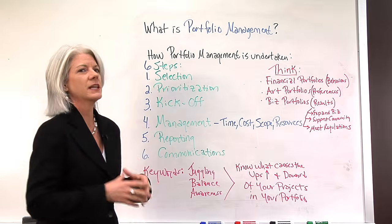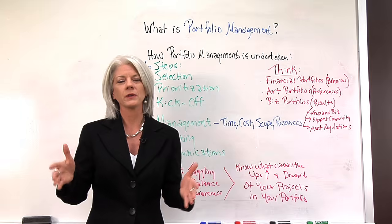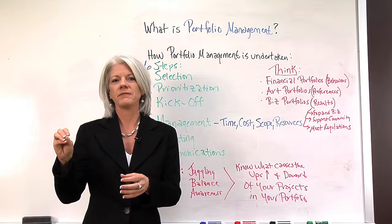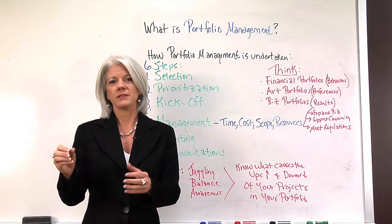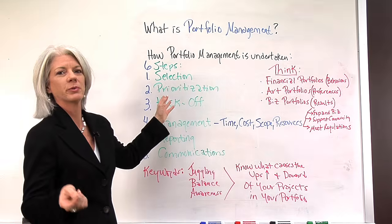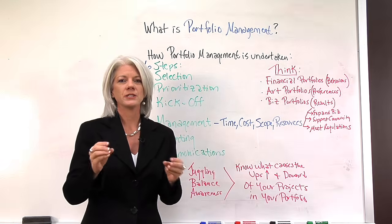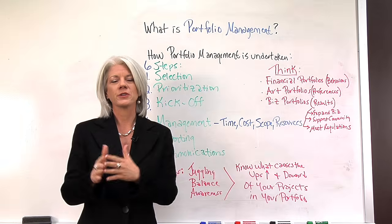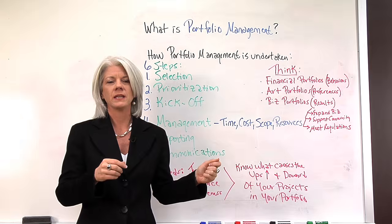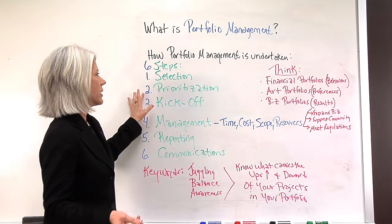So number one is selection, the selection of projects that are approved to go inside a portfolio. And typically a portfolio is set to accomplish a specific business objective, and they're put together in a portfolio to meet that objective. So it's selection of projects to go into that portfolio, and then there's the prioritization. So within the portfolio, there's certain priorities that are determined to see which ones are the higher priority when it comes to decisions, budgets, and resources. So it's selecting and then prioritizing.